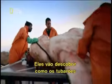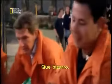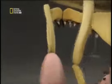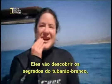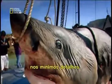They'll find out how sharks became the biggest fish in the seas. This is freaky. The reality behind those infamous jaws. The important thing is the teeth, the sharpness of the teeth. And how they can hone in on their prey from miles away. Hopefully it doesn't like human blood. They'll uncover the great white secrets from the inside out.